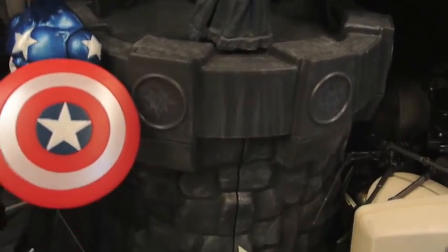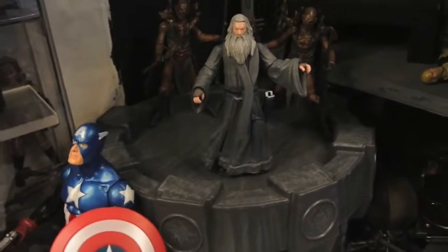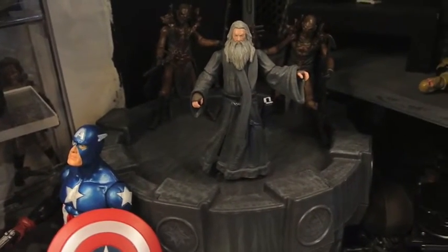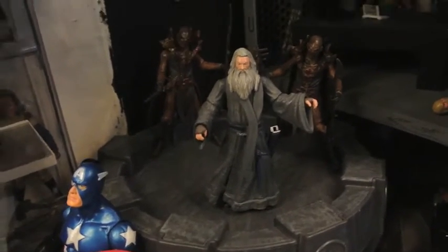He's standing on a Skylanders case, which I bought. I picked it up for about $4 at a flea market. I was like, I need this. What better place to put Gandalf on? It looks like a castle.